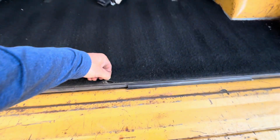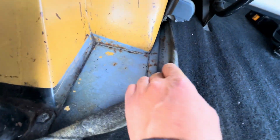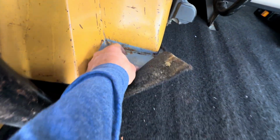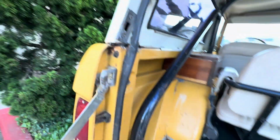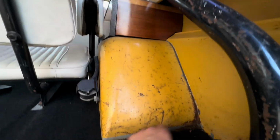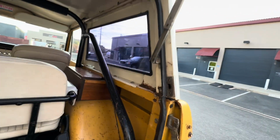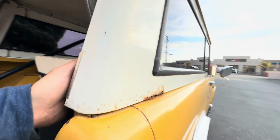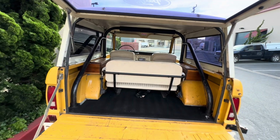So I don't know how I'd take this off. It's all glued on. But looks like they sprayed it. Underneath it is yellow. They sprayed the primer to protect it. I showed you guys underneath the car, and you guys are welcome to come see it in person. But this is all glued on, and I really don't want to ruin the carpet. There's a little bit of rust right here, by the way, on the top, and that section there. I think that's the extent of all the rust that I've noticed.